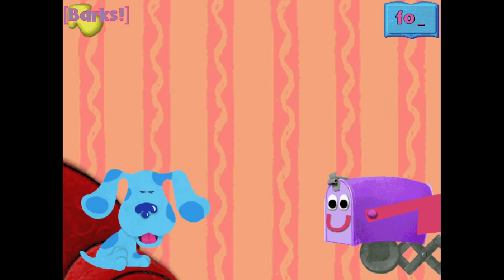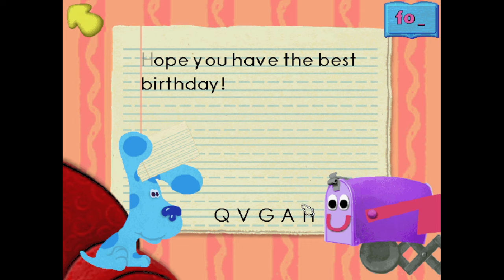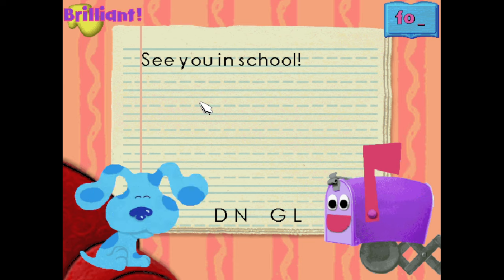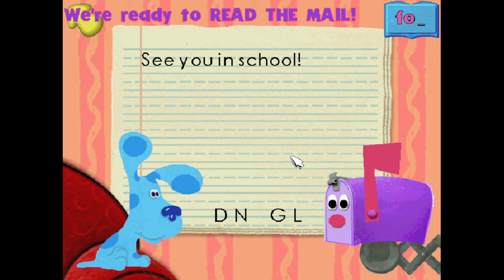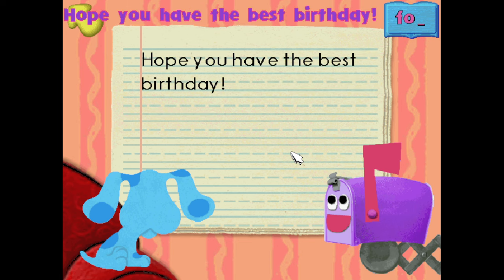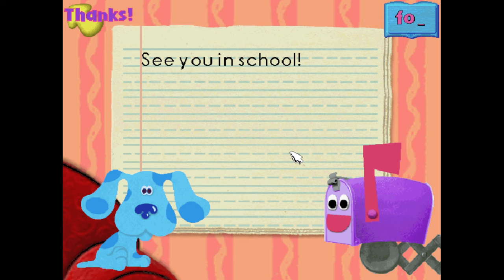Mail time. Mail for Blue. Big M. That's it. Next page. Big H. Bye-bye. Next page. Big S. Brilliant. We're ready to read the mail. Dear Blue, Magenta wrote this letter to say, hope you have the best birthday. See you in school. Couldn't have read it without your help. Thanks.